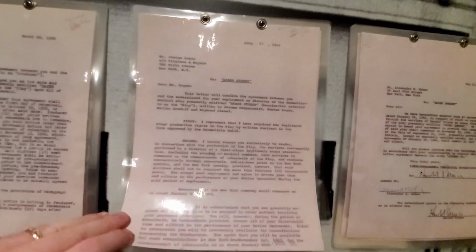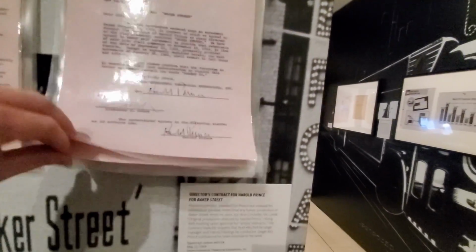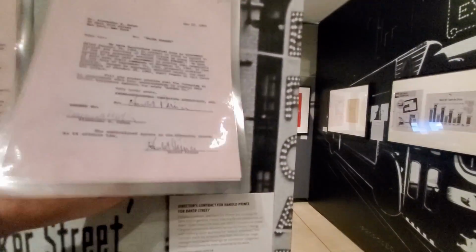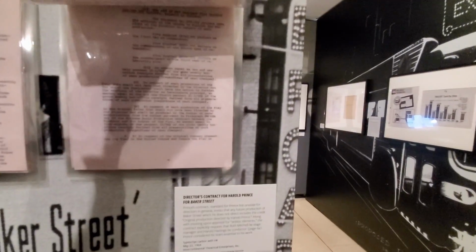and they all have different terms. Hal's contract is notable because he wants the future productions to note that the production was originally staged by him, by Hal Prince. Original production staged by Hal Prince, directed by Hal Prince.